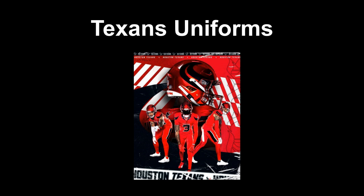It's not only a red version. I mean, this is very Arena League to me, very UFL, XFL, college football. And the fact that it's all red. I mean, it is all red.